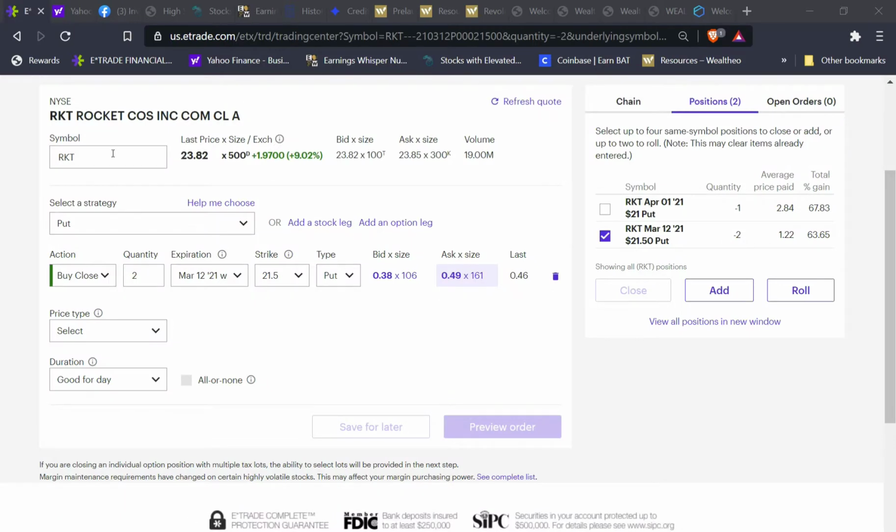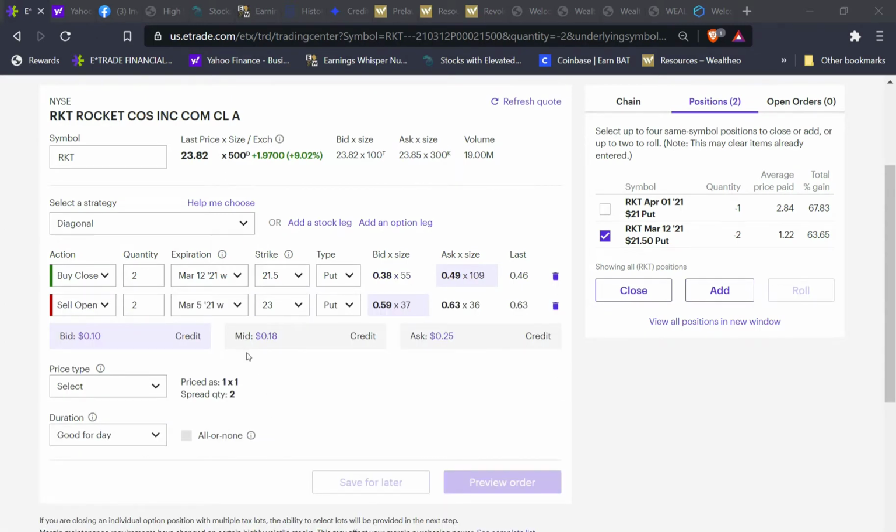The first one is Rocket. You can see that it's up by 9% today, so this is a drop in value. You can see that I originally got a 122 for it, and today it's at 46. There's a couple things I can do.